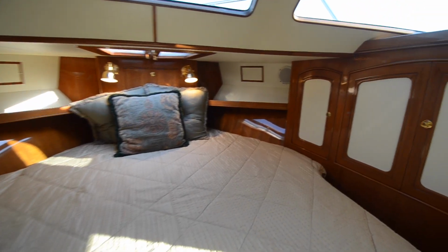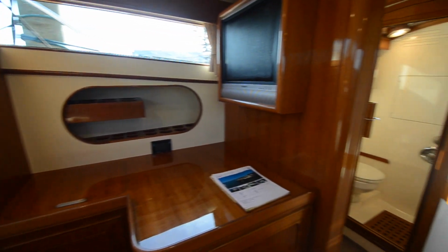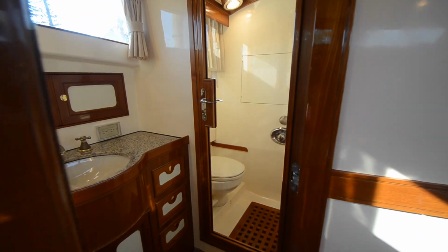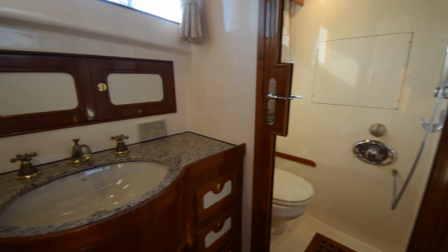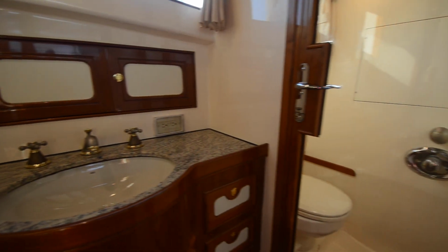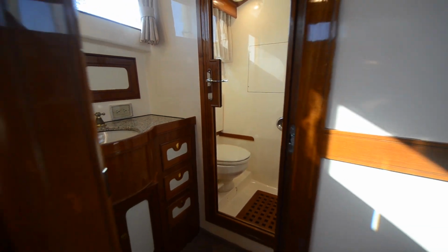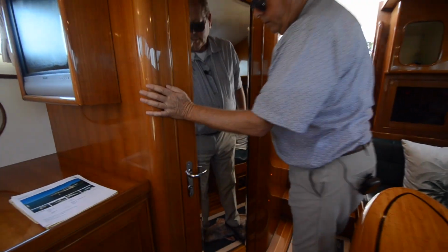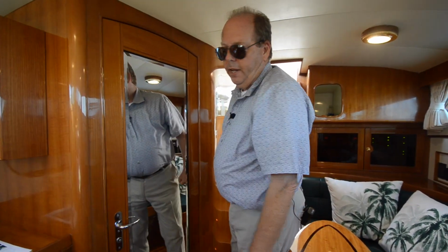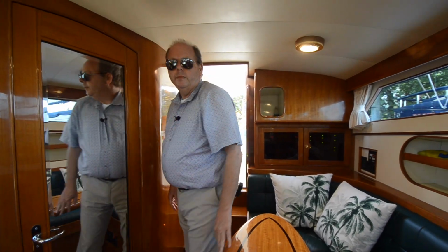I think one of the nicest features of this boat is how nice this head is. If you look in there, you'll see I've got a really nice granite countertop, Grohe fixtures, really nice shower. Much nicer than you typically find on a boat of this size range. And again, that's because it's built in the Marlow Explorer factory. You'll notice all the Grohe fixtures, all the teak work you just don't find in a production fiberglass boat.